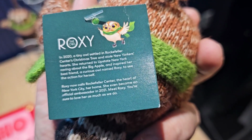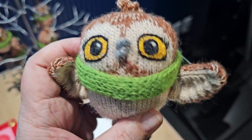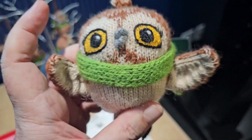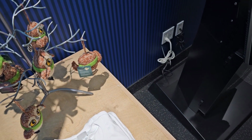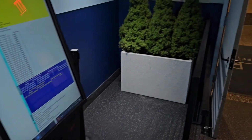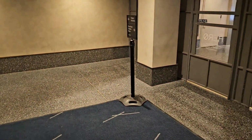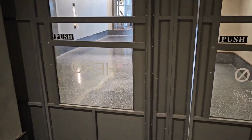She returned to upstate New York, raving about the Big Apple. On her journey, she was robbed in Jersey. I told her not to go to Jersey. But there it is. Her name is Roxy. Roxy the Owl. Very cute. There's the store. This is a Rockefeller ice rink store. How cute is that? All right, guys.